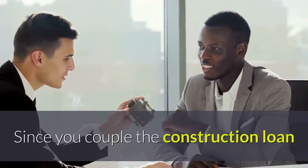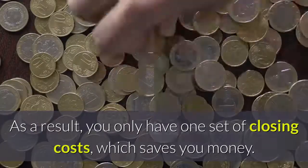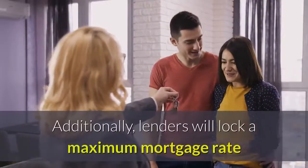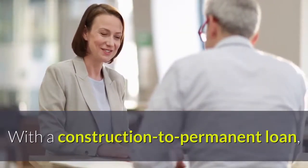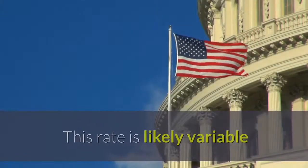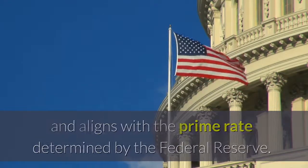Since you couple the construction loan and mortgage into one loan, you only need to apply for one loan. As a result, you only have one set of closing costs, which saves you money. Additionally, lenders will lock a maximum mortgage rate when construction begins. With a construction to permanent loan, you only pay interest on the outstanding balance during the construction phase. This rate is likely variable and aligns with the prime rate determined by the Federal Reserve.